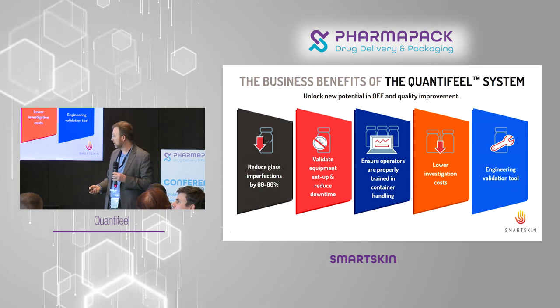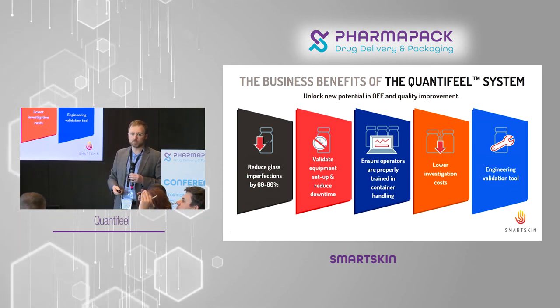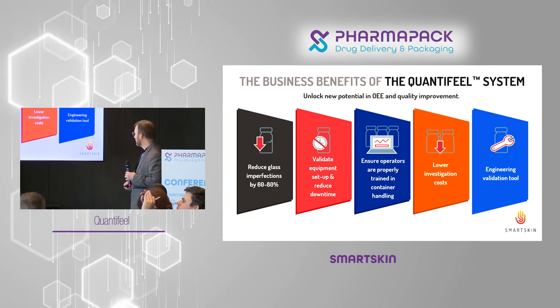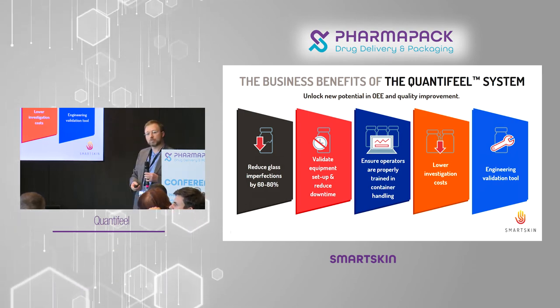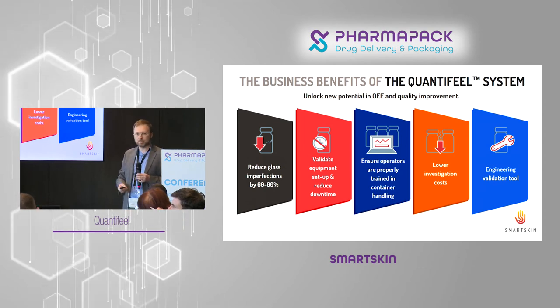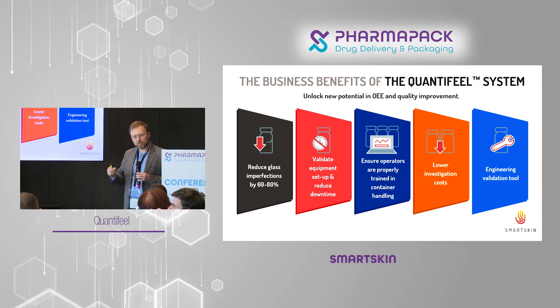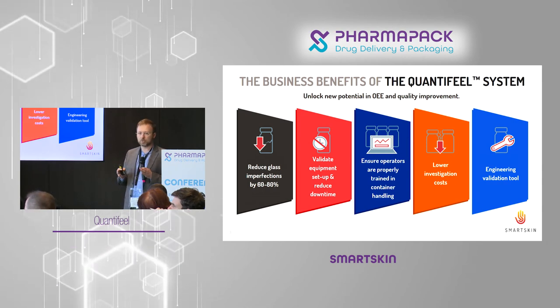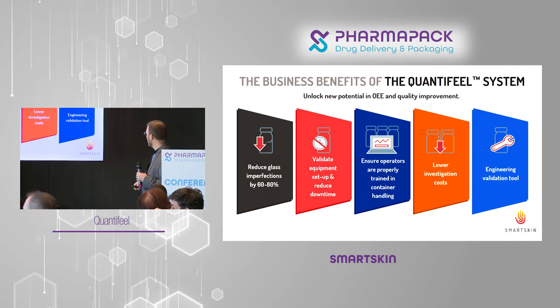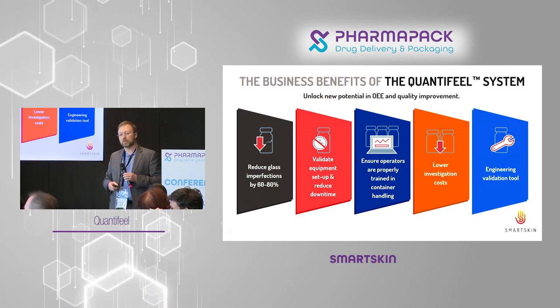We've seen customers reduce glass imperfections by 60 to 80% easily. It's a great way to validate your equipment setups. If you're doing a changeover, or you've done maintenance on a labeling machine, you can quickly run this through and check whether the trunnion wheels are set in a way that they're going to damage that container. It's also a great tool for training operators.